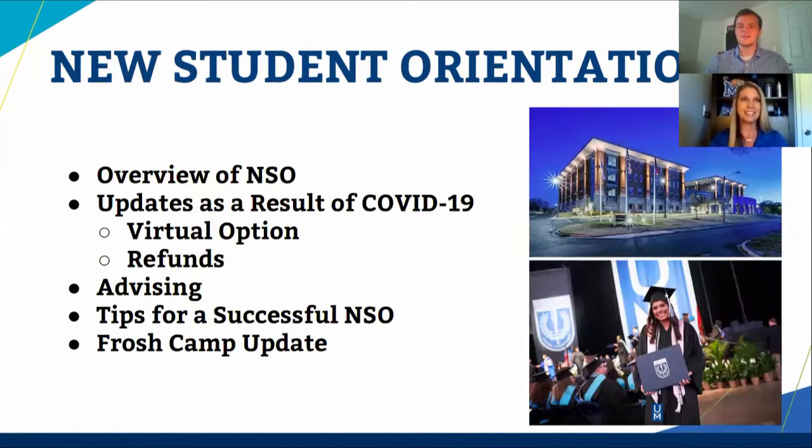All right, so first, what is new student orientation? Orientation is the official transition from high school and getting registered for college. This is where your student gets all of their courses, their student ID, and learns a lot of different information about the resources at whatever university they're attending, particularly with us, the University of Memphis.